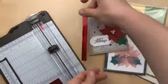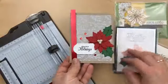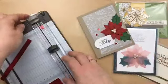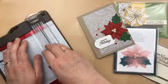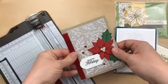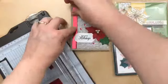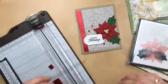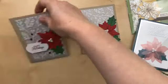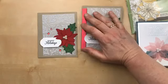Do you think that's enough? I feel like it needs to be the same 5 inches. So this is a 1/2 inch by 5 inches. What do you guys think of the red foil? Here is a comparison. I haven't glued it down yet, so it's loose.